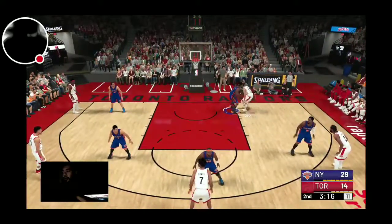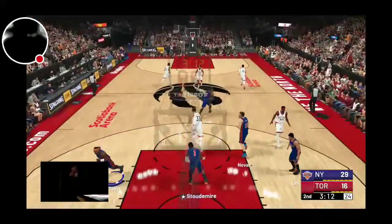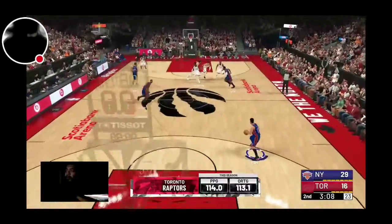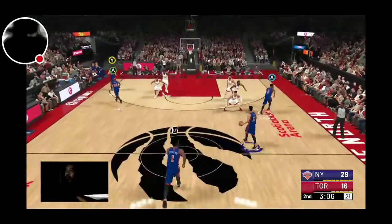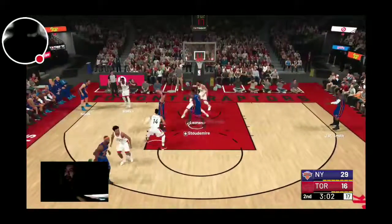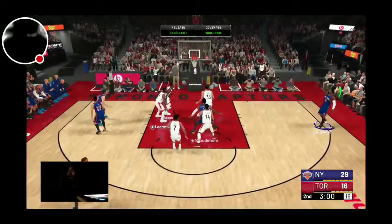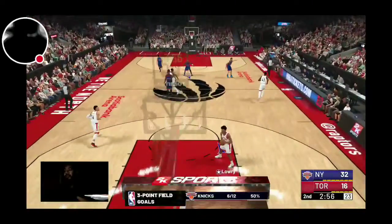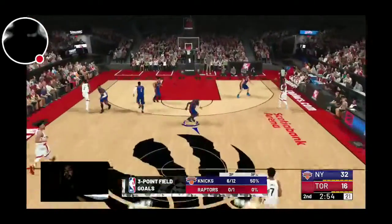Now here's Gasol. Plays it up and banks it in. Gasol's got his second bucket of the night. We know he can shoot it from the outside, but I love to see Marc down there on the block. Out to Smith. Hands it from downtown. Smith's got himself going with the triple, his first basket of the game.